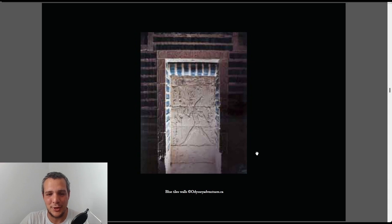This is the relief of Djoser in one of those blue tile walls in the South Tomb Gallery. Now all of these blue tiles are in the Museum of Saqqara. They're not down there in the gallery.